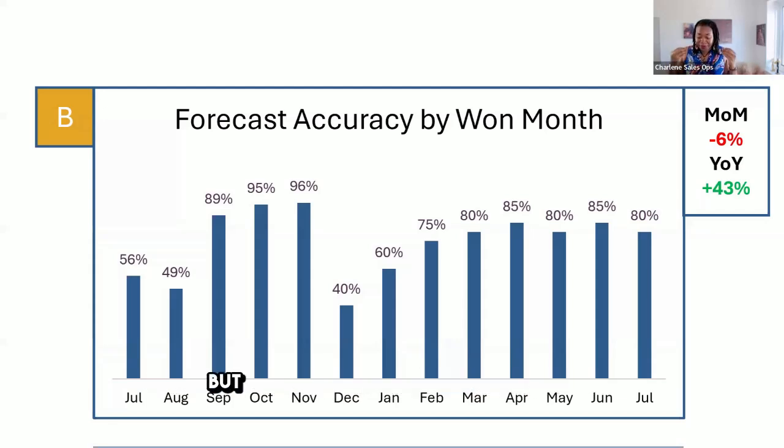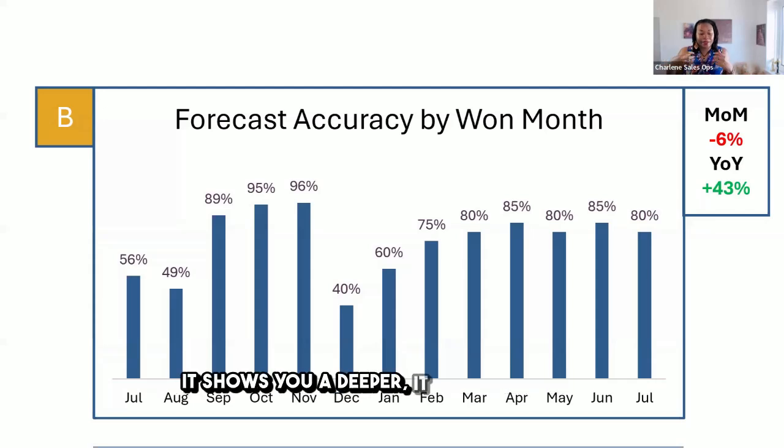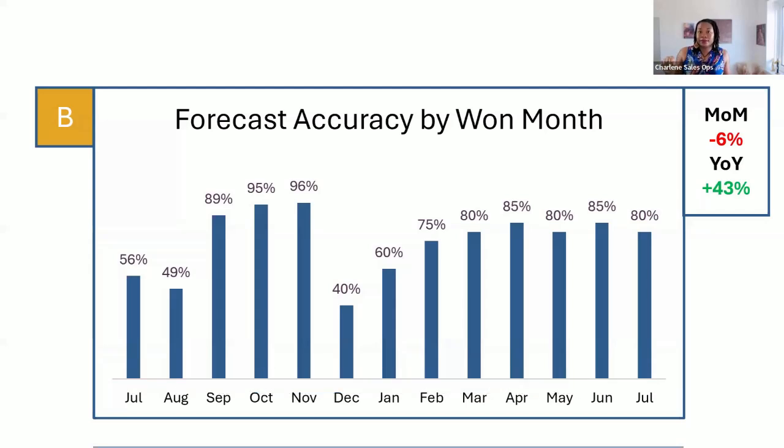Much wider conversation, but that's why forecast accuracy is second on the list. Because if you're looking at your closed won trend, which was the very first metric, and then you've got the forecast accuracy metric next to it, it reveals a deeper story as to what's going on. So if July, which we were looking at before, was a great big month in comparison to the July the year before, and we've also got forecast accuracy of 80%, that shows that that wasn't a fluke. That wasn't an accident. That was planned.